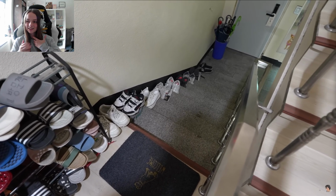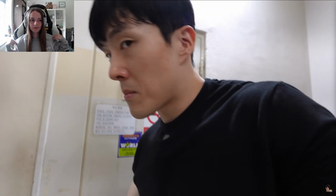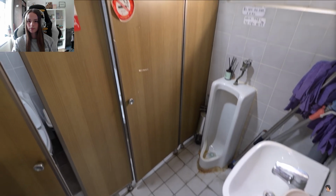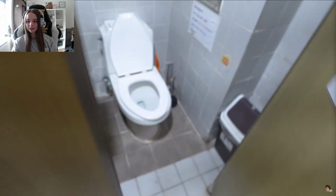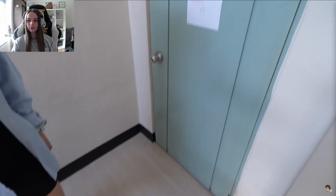It's located outside in the stairs. Let's go inside and see what it's like. Oh, let's see. Oh, it's not bad at all. This looks pretty much like any Korean commercial building restroom. Of course, there's nothing fancy about it, but at least you can't quite see under the door. I wouldn't have a problem sitting on this. Yeah, that's very clean.